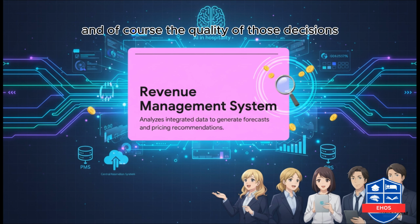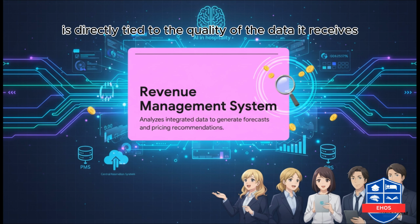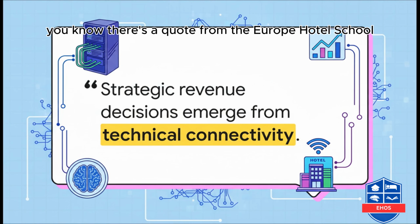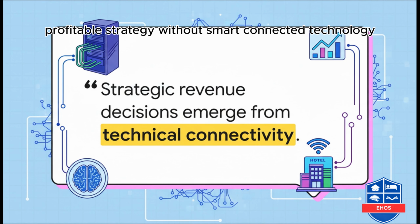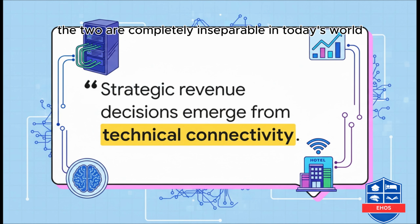And of course, the quality of those decisions is directly tied to the quality of the data it receives. You know, there's a quote from the Europe Hotel School London program curriculum that just hits the nail on the head. It says, "Strategic revenue decisions emerge from technical connectivity." In other words, you simply cannot have smart, profitable strategy without smart, connected technology. The two are completely inseparable in today's world.